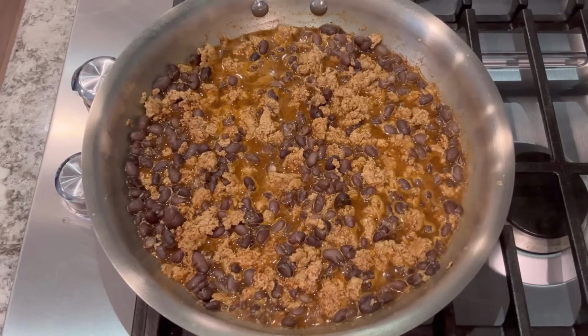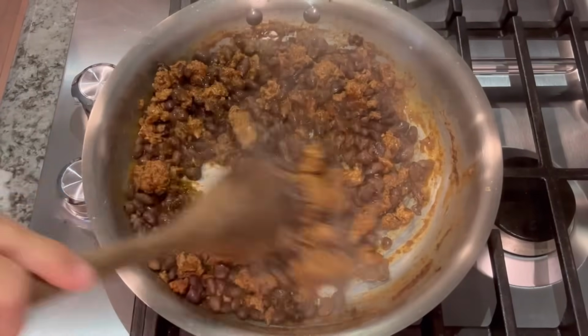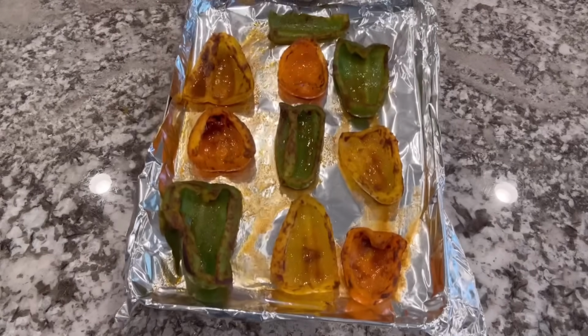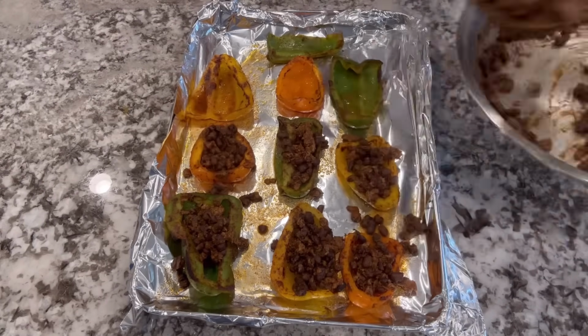Now I'm going to let that water reduce for about 5 to 10 minutes until the bell peppers are done in the oven. And if you're using frozen bell peppers, you may need to blot with a paper towel when they come out of the oven, because they will release a little bit of water, but it's totally fine. They're still going to be nice and crispy and delicious.